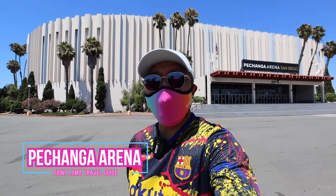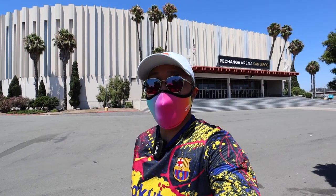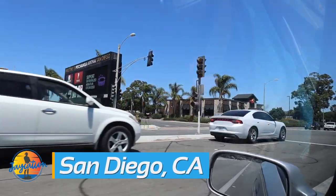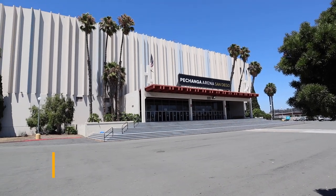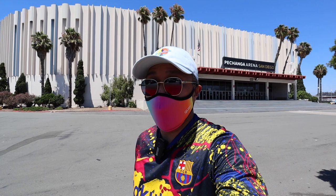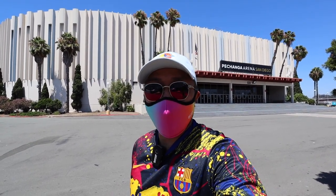And our final stop here in Point Loma is PECHANGA Arena, the San Diego Sports Arena. Now this arena has been home to many concerts in the past. I've gone to Bruno Mars here, I've gone to Justin Timberlake, I've gone to Sesame Street. My very first concert was here, which was Sesame Street. And I also went to a Ninja Turtles concert.